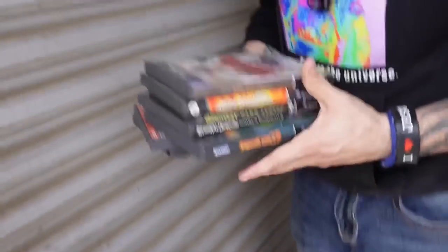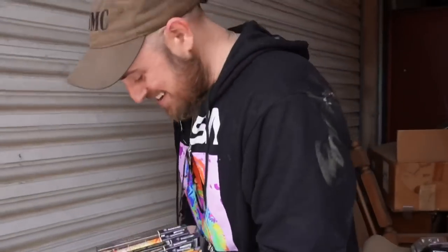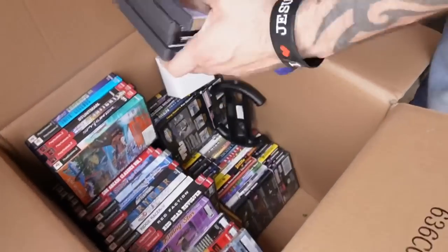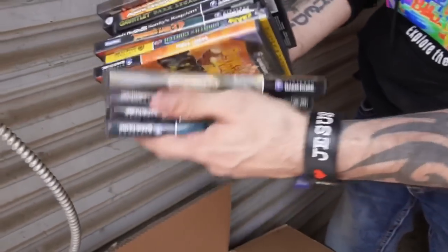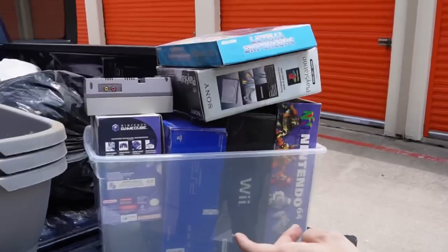I just gotta get some of these, because look at this, babe. These are GameCube. Look, Dragon's Lair 3. There he is. Don't get him. I didn't. Yeah, he's here. Y'all, look at this, babe. That's crazy. Wario World. Oh my gosh. GameCubes. Everything.